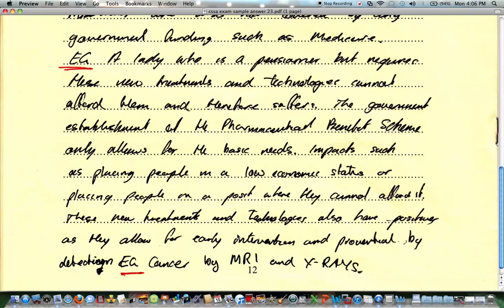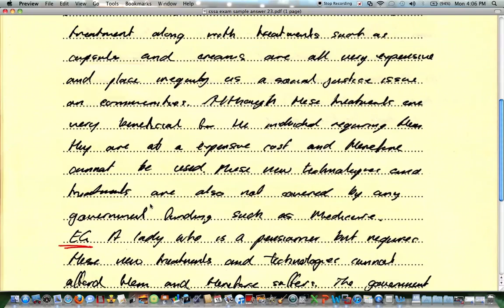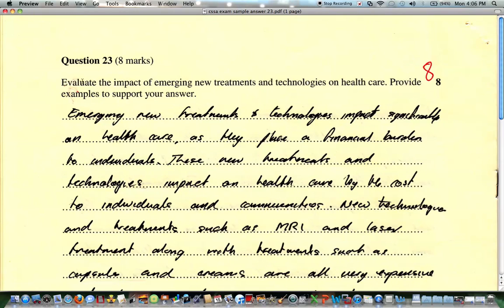When looking overall at what the whole candidature was able to achieve, most students were able to provide a range of examples of emerging new treatments and technologies, which is pleasing, and made reference to the fact that it would impact on healthcare, yet failed to mention how it would impact. Remember, the question at the top is asking you to evaluate the impact. Don't just tell me what the impact is. What's the actual impact? Make a judgment based on the impact. Is it having a positive or a negative? Which is why this answer has been good.